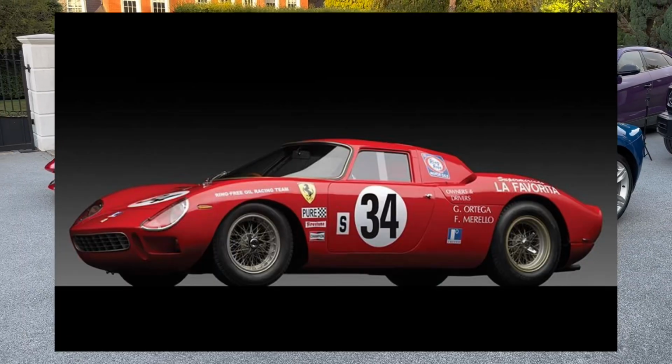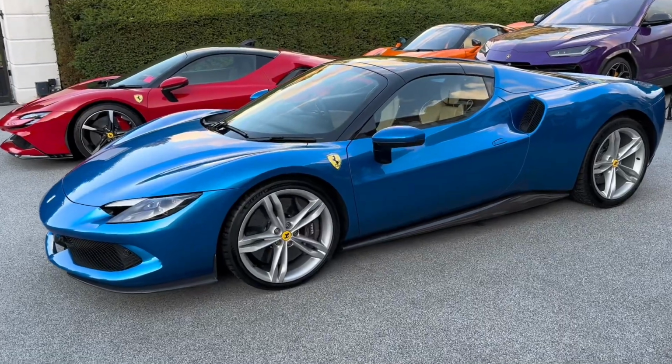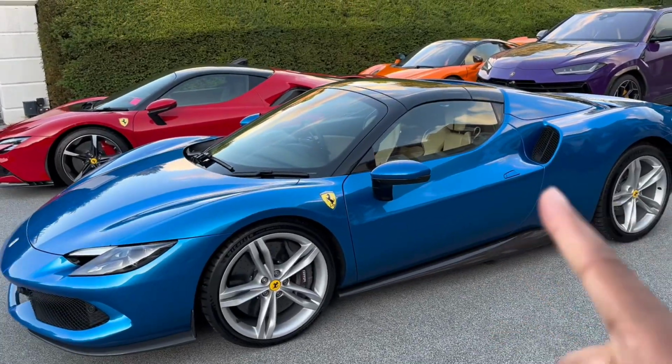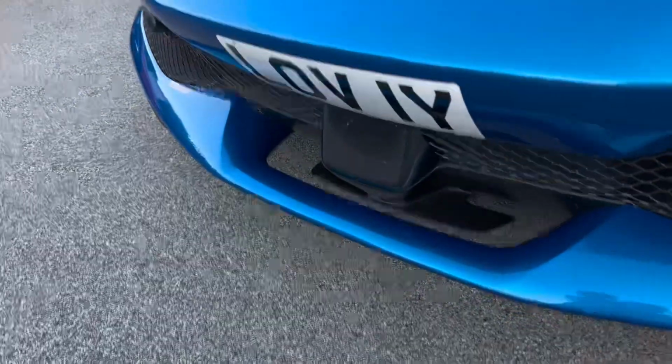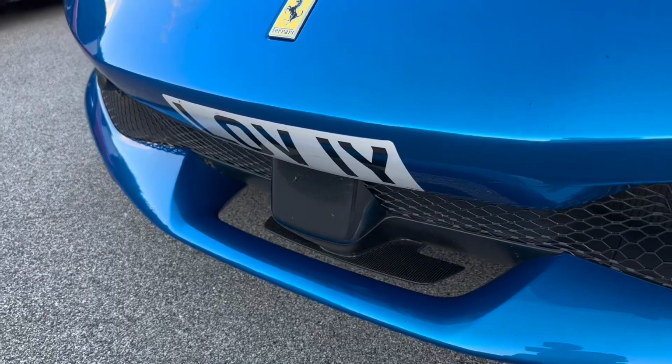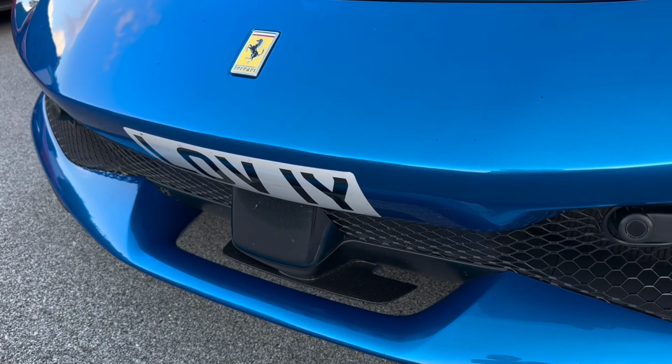The 296 harks back to Ferrari of the past. It's a gorgeous looking car. This being the GTS version, it is a convertible. I'll put the roof down for you in a moment. It has a lot of cool aerodynamic features. For example, you have this nice aerodynamic section down here that allows you to channel air underneath the car to get that underbody to increase aerodynamic grip.